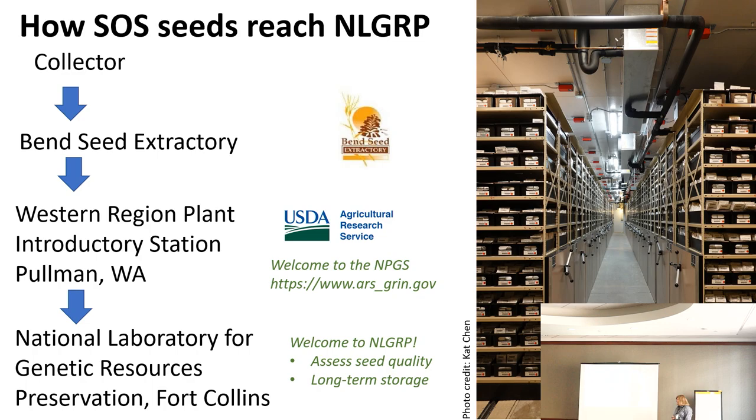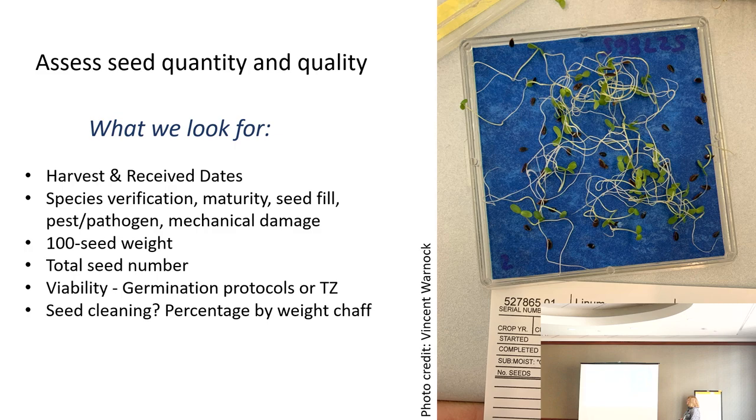Once they arrive here, we view our job as assessing the seed quality and verifying the quantity. So we look at the harvest dates and the received dates. During a germination test, we may do some species verification if we have any questions. Certainly, we may look at the maturity, seed fill, and any mechanical or pest damage. We do a 100 seed weight, and we do a total weight and calculate the total seed number. I think the biggest thing that we do, though, is test their viability.